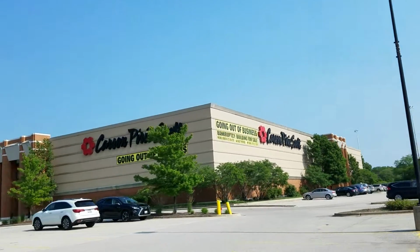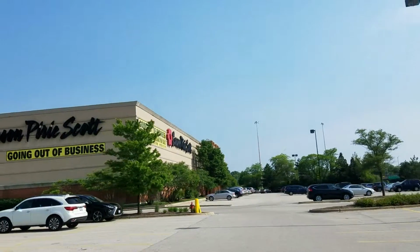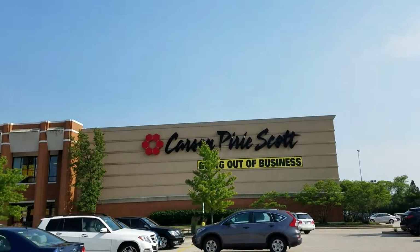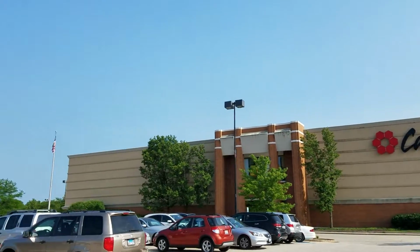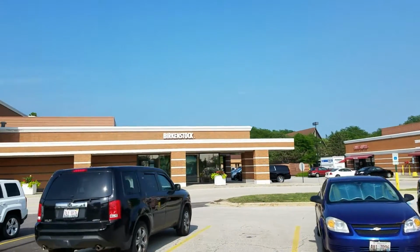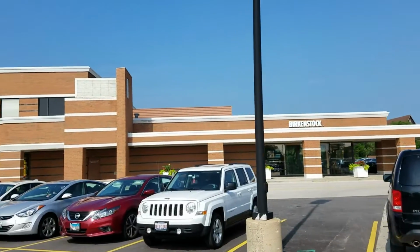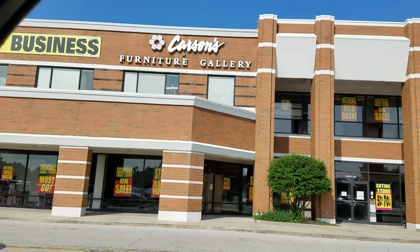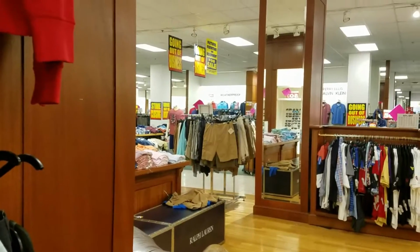The store anchors the Edens Plaza, which is a standalone strip center. They tried converting it to a mall, in case you were wondering. That failed in the 90s, luckily. They didn't need that. Also across the parking lot is a Carsons furniture gallery that I don't know when it opened, but it closed with the store. It's currently supposed to be a North Shore health clinic.